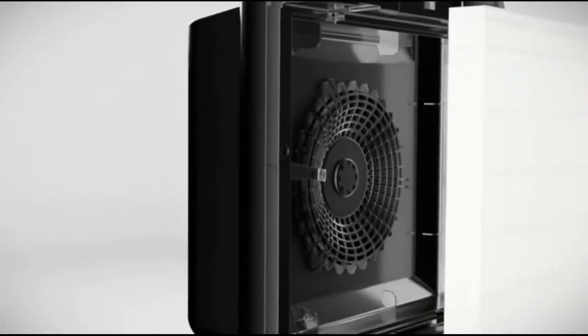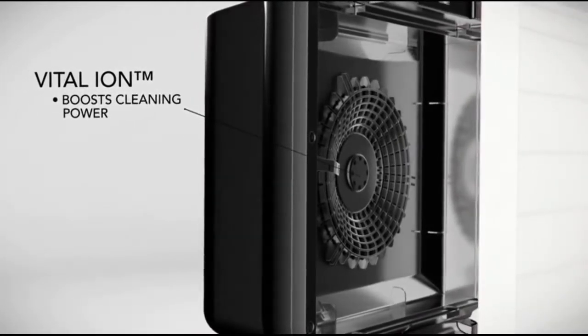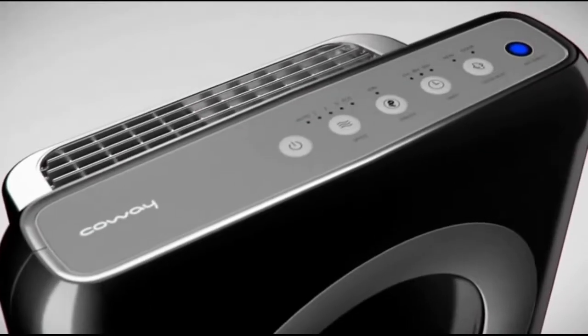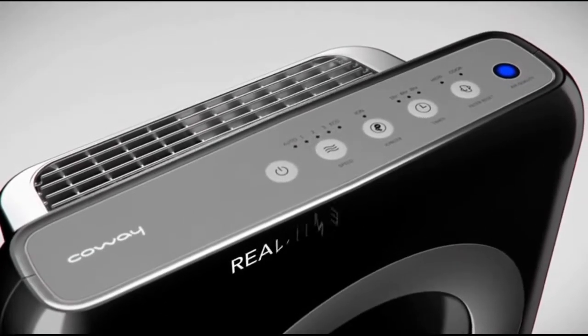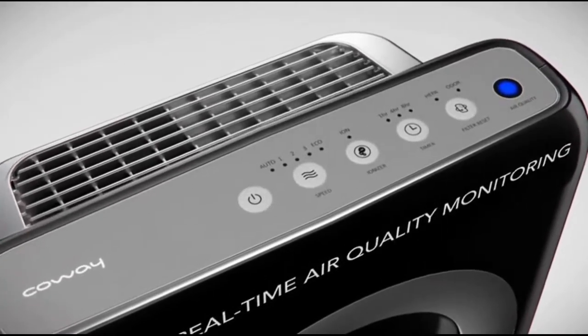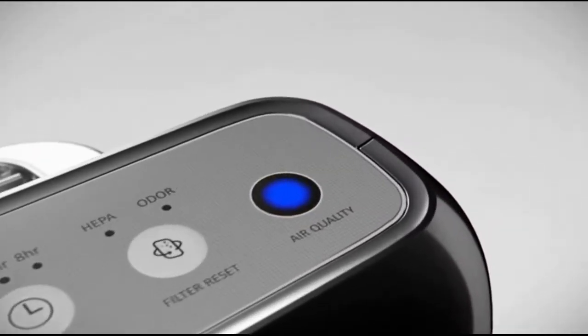Finally, the built-in Vital Ion feature boosts cleaning power and freshens the air with negative ions. The intuitive air quality indicator uses particle sensor technology to monitor indoor air quality and displays the indoor air quality in real time through three vivid colors.